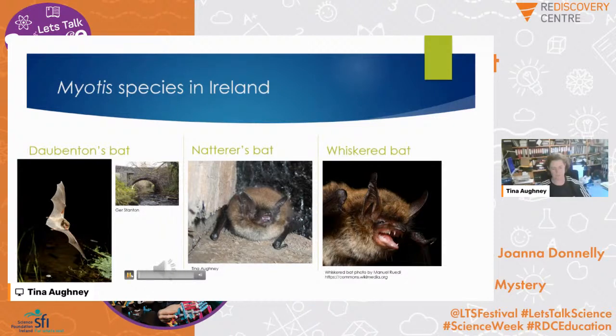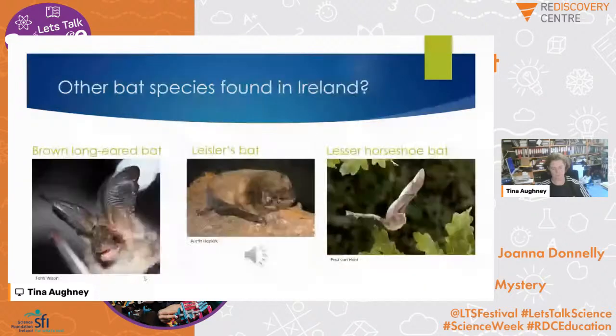Now our next group is the brown long-eared bat, Leisler's bat, and lesser horseshoe bat. You see the brown long-eared bat, look at those really, really long ears. And the reason why this chap has got such big ears is because he likes to feed on moths. And moths have evolved to actually hear bat hunting calls. So as a consequence, this species of bat doesn't really want to let the moth know that he's around and hunting and looking to feed on lots of moths.